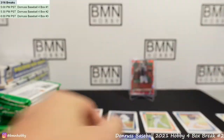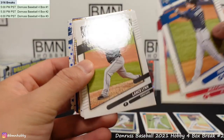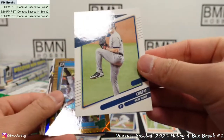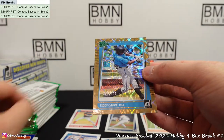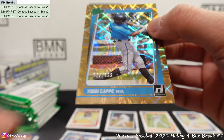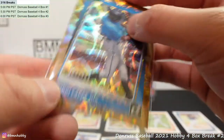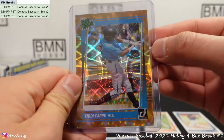Vlad Guerrero, Diamond Kings hollow. The number is so weird. Ozuna blue. I don't know how they came up with that specific number. Kirilov, rated rookie. Chef G, short print, and wow. ED Cape. Well, that's a nice looking card. We have yet to see something that nice looking. The corner looks a little soft maybe, but 302 of 999. Nice one for Miami.